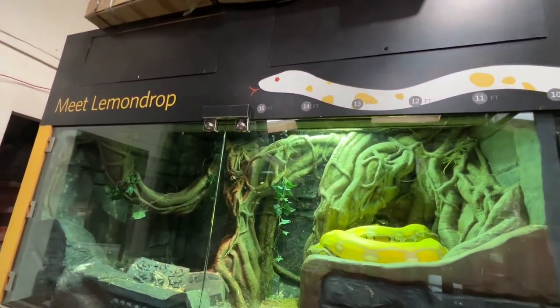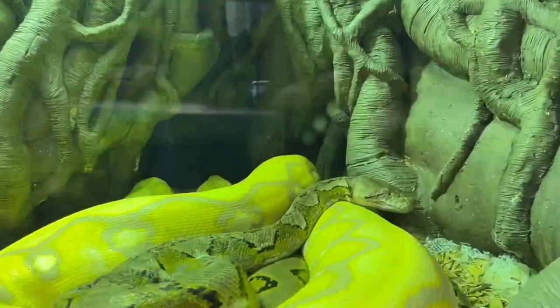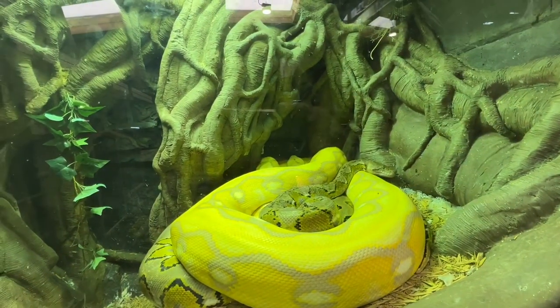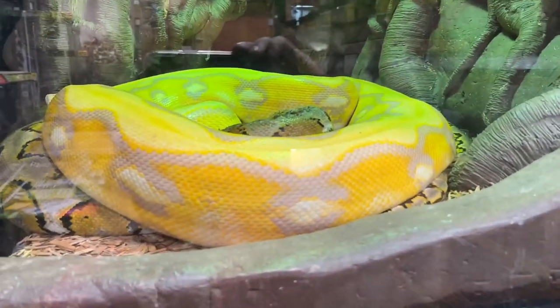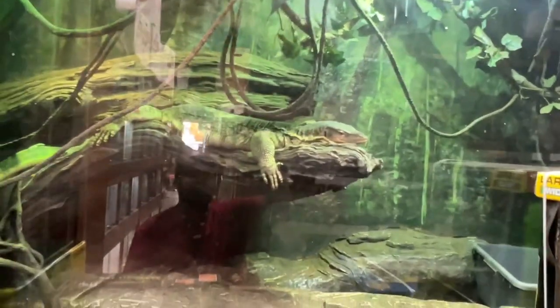Beautiful setup. Lemon drop, every tick. These cages are made out here in the San Francisco Bay Area. Lavender albino. This lavender albino retic is huge. It's huge. Granite Salvatore. Asian water monitor.